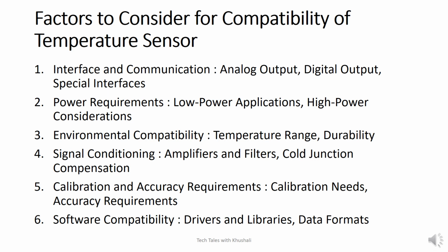Let's discuss factors to consider for compatibility of temperature sensors. The compatibility of temperature sensors depends on various factors including the type of sensor, its intended application, and the system it needs to interface with. The following are the key compatibility considerations for temperature sensors. The first is interface and communication.